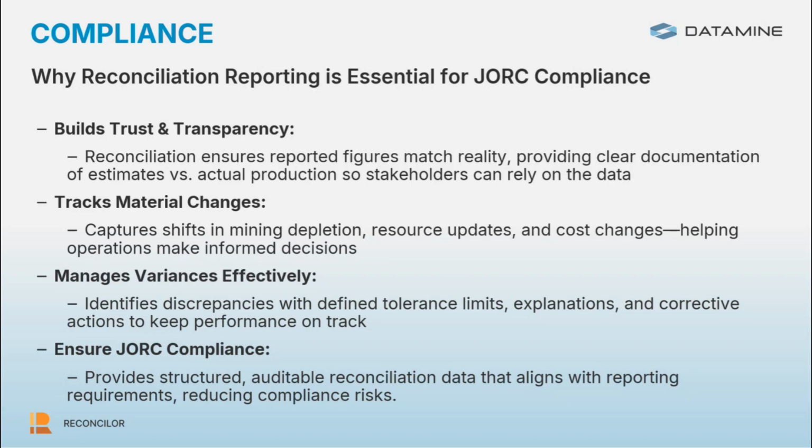And then finally, that last point, reconciliation isn't just good practice, it's a requirement. JORC compliance is going to demand structured, auditable reconciliation data to support your public reporting. Without it, you'll be exposed to compliance risks and potential scrutiny. So ultimately, reconciliation is about trust, accuracy, and accountability. It's a foundation for reliable reporting and informed decision making.